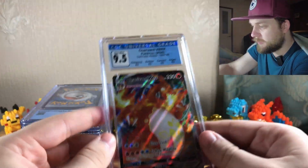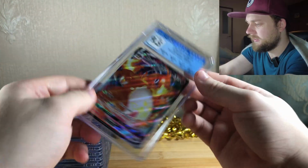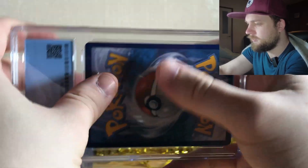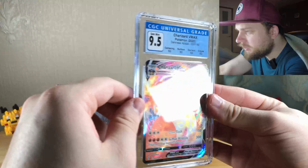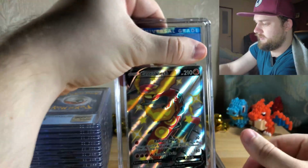So again, this is the first time I'm actually holding a CGC slab, and they feel solid. Like, they are solid. There's no flex in that at all. I'm giving it some. Oh, a little squeak. And I like the design of it. If I'm honest, the label is fine. The label is fine.